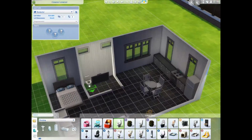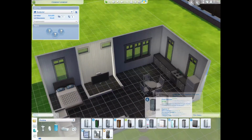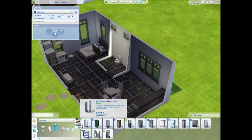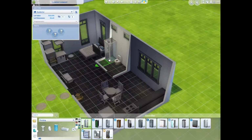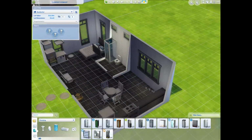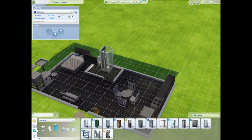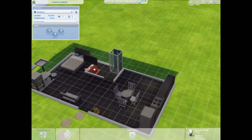I also try to go with really cheap lighting. That's actually a security floodlight, I think, that I put in the bathroom, but it lit it really well and brightly for the amount of space it was. And then that was me switching out the shower for something that had a little more color to it.